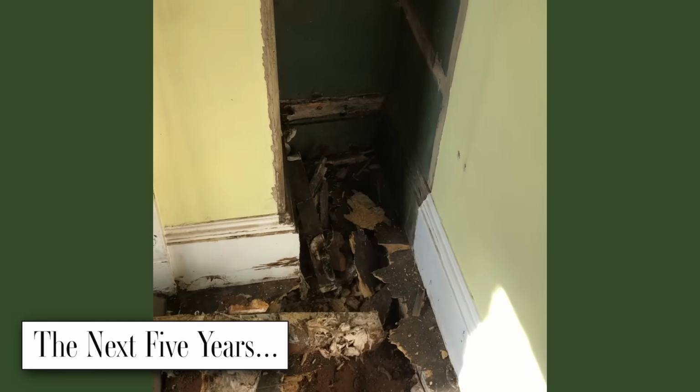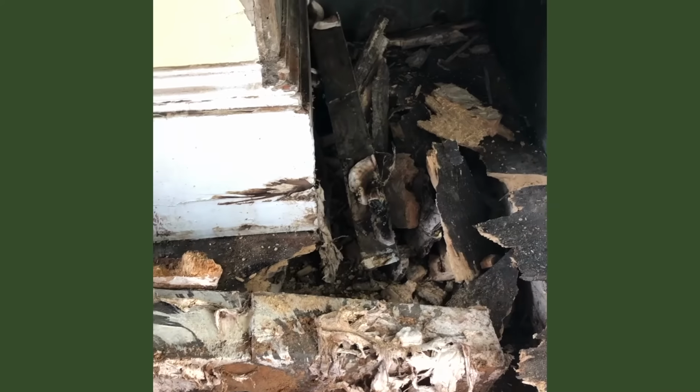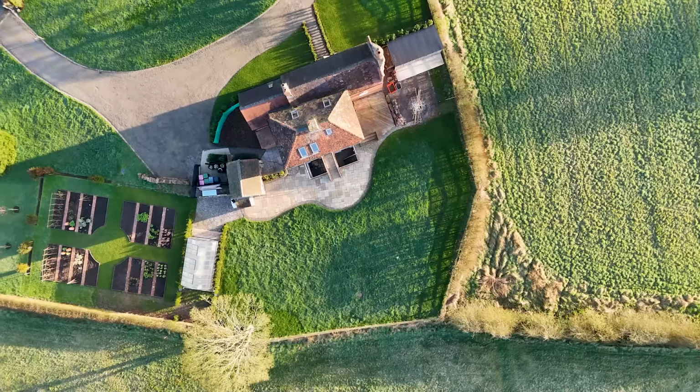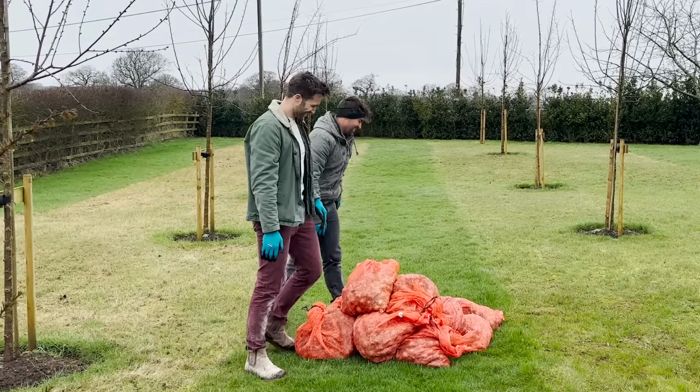So this is the not very exciting part of our house. The dry rot and the fungi that's growing. Then there's the servant's kitchen, restoring the gardener's cottage, the rest of the outbuildings, and the majority of the Dower House is still to be done. I reckon there's another 5 years worth of work left in it.